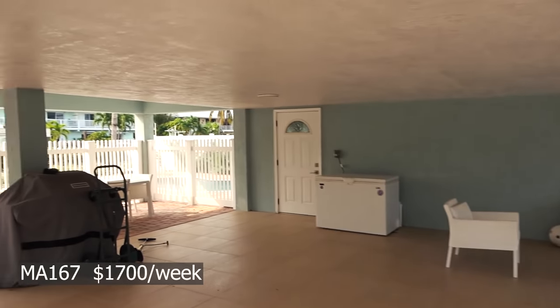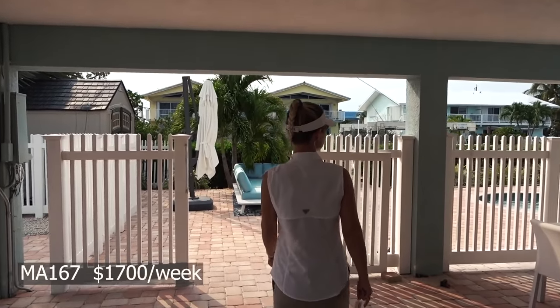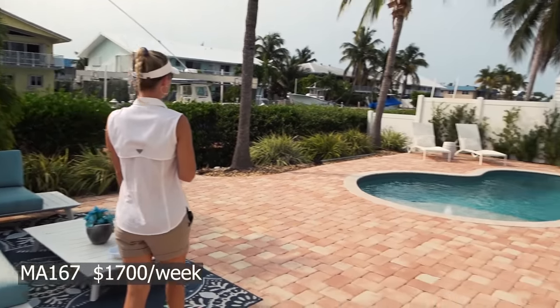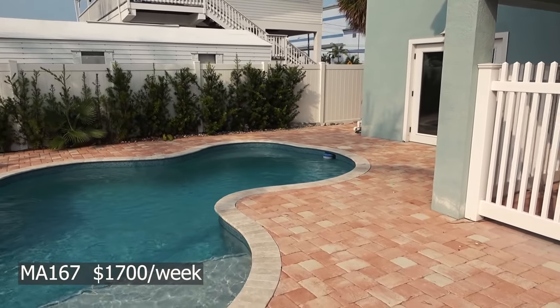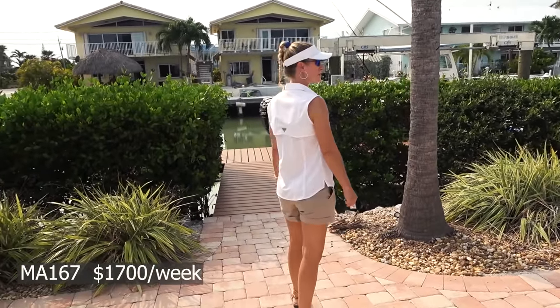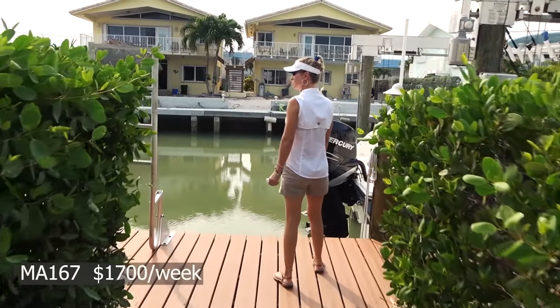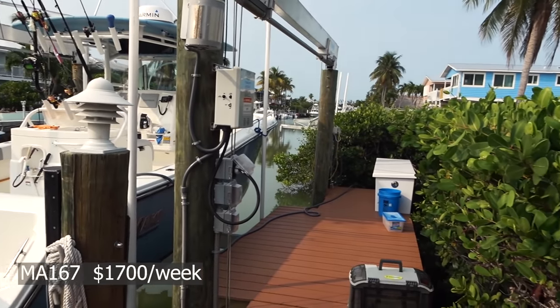Very pretty outdoor space here. This is finished nicely. With a grill and a freezer. Outdoor seating for dining. Oh, this is pretty. Very nice pool. Well, it's got plenty of dock space. This one's got plenty of room for two boats, actually. One on the lift that's already there, but you could get another 25 to 28 footer, I think, behind it here on the dock.